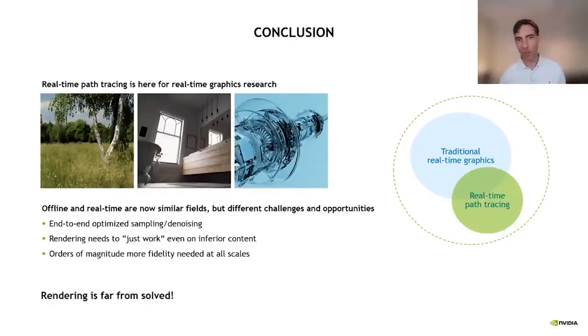So sometimes when I present real-time path tracing, I get the question: now when we can path trace in real time, is rendering now solved? And I see it from the other side, that now when we've opened this box, we can look at these assets in real time with path tracing, we realize just how much is left to solve. So it's a very exciting time for real-time graphics research, with so many interesting problems, so many new opportunities.